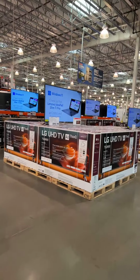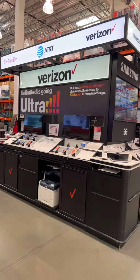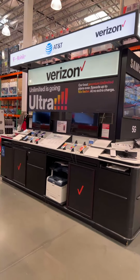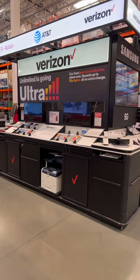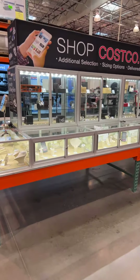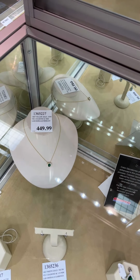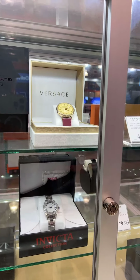Also bought many big screen TVs here. Costco, of course, sells iPhones, smartphones, Samsung phones, all the different carriers. And there's jewelry, this really expensive stuff. Look at these gemstones. The watches are very inexpensive. Then there's the Versace watch.